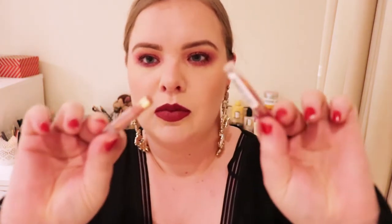These two I would not get again. They're from L'Oreal. One is Bois de Rose and one is Nude, what's it called? Lord, what is it called?